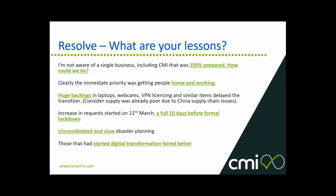From our perspective, this is quite telling. This really started for us as a business on 11th of March. What I mean by that is where we started to see exponential growth in inbound requests for preparation, remote working, VPN, extra licensing, etc. I checked this today: it was a full 10 days after that that the formal lockdown happened. The point here is that in those 10 days, a lot of businesses prepared, but you would be amazed how many people didn't prepare. I guess maybe they had their head in the sand until that lockdown.